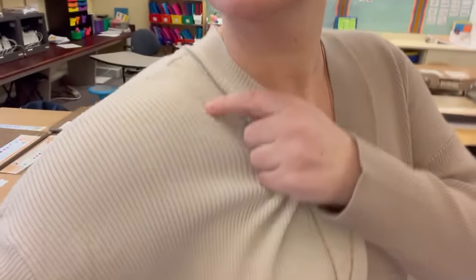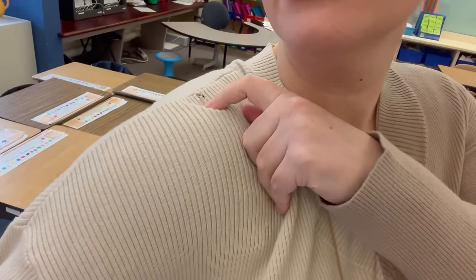Also, I got this cute sweater from Stitch Fix. It's just two-toned and I love it. Except I realized, where is it? I have a hole in it up here. So I'm going to need my mom to sew it because I don't know how. And that's kind of a bummer, and I don't even know if it's in a good spot to sew, but we'll find out.